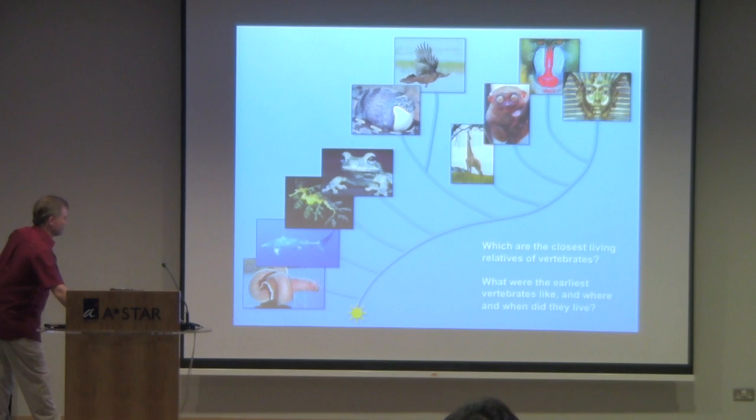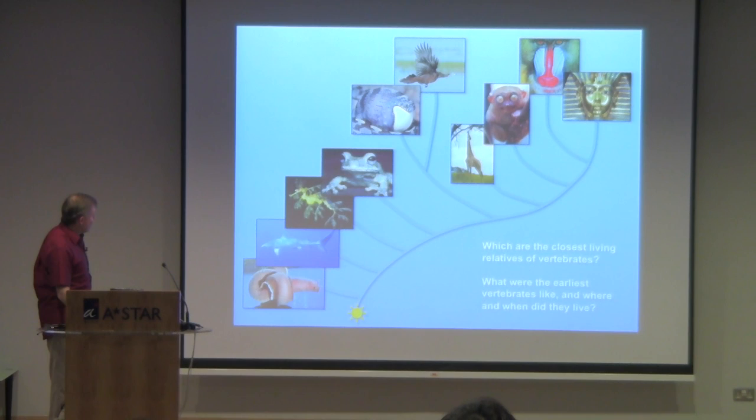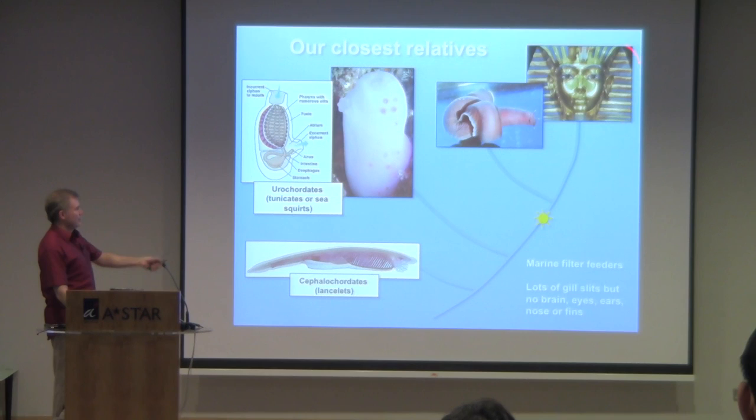Questions to consider then are: which are the closest living relatives of the vertebrates? What were the earliest vertebrates like, and where and when did they live? So that's the same slide. We can see here's the remainder of the tree, kind of compressed. We've now gone a little bit further down.